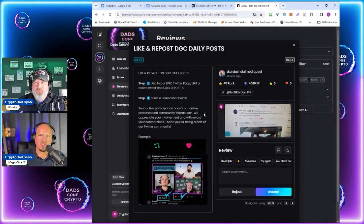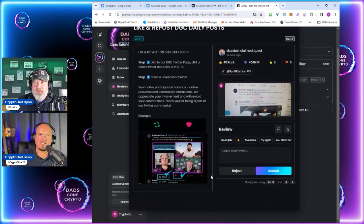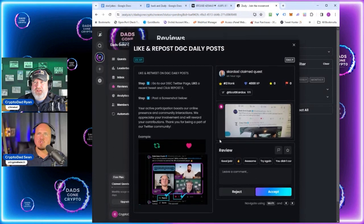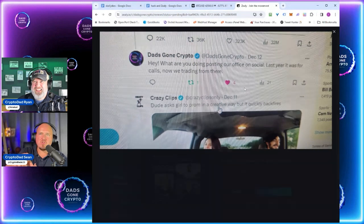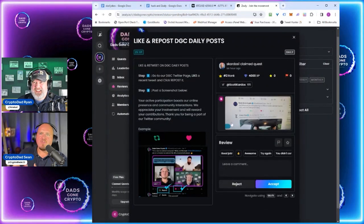So at the bottom there's a picture that says tick, tick, tick, done, and there's a heart button. If you click on the image there, we just want to verify what you're doing, posting on our socials. Last year it was calls, now we're trading over there. So that's cool. He's got the heart, he's got the repost, and therefore what do we do? We just say, good job.